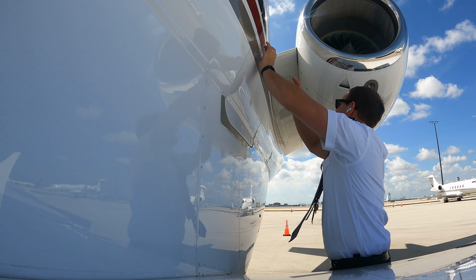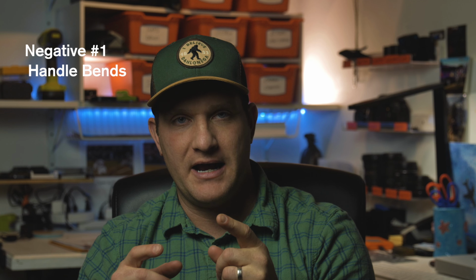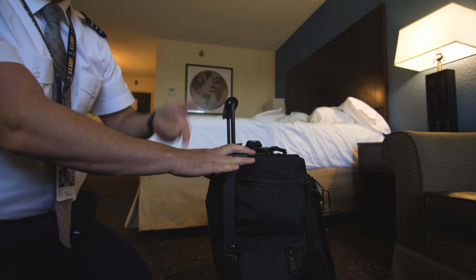This actually kind of brings me to my first negative, and it actually has to do with the handle on the Executive, and it was just one particular trip that I was on. It was day 1 of 7. I'm commuting from Atlanta to Charlotte. I'm at the bottom of the jet bridge, and I go to put the handle into the bag, and it will not go down. That's not supposed to happen.